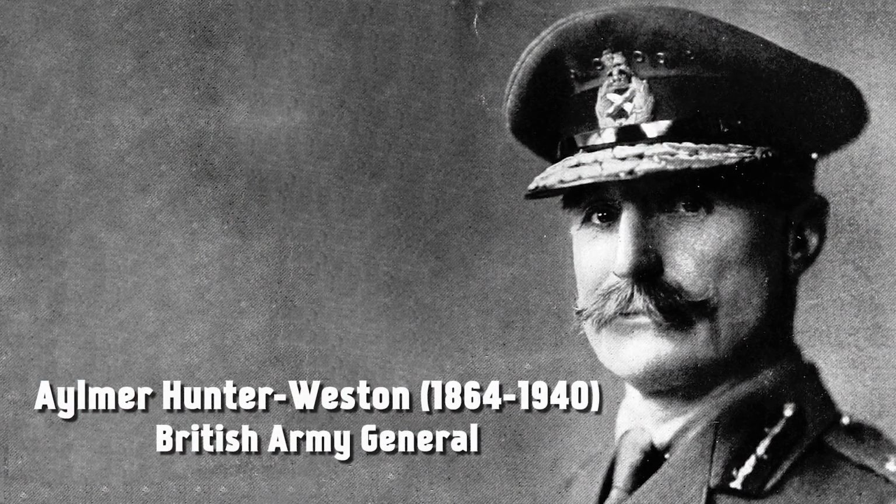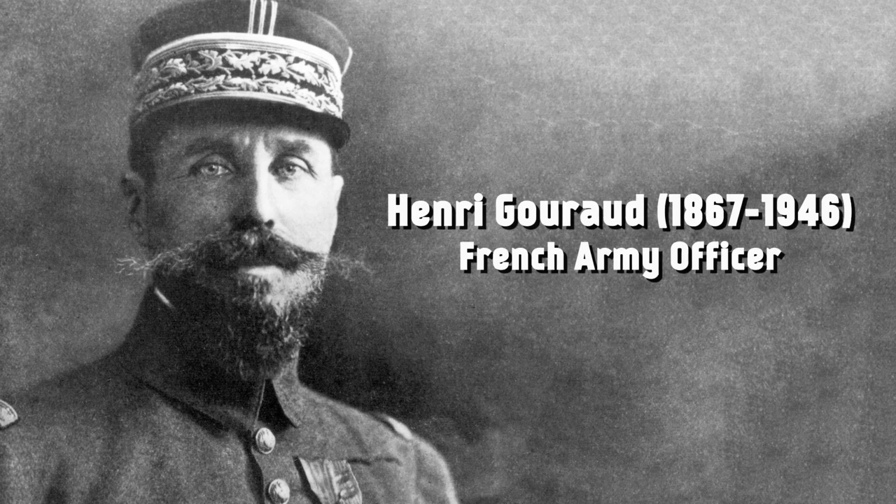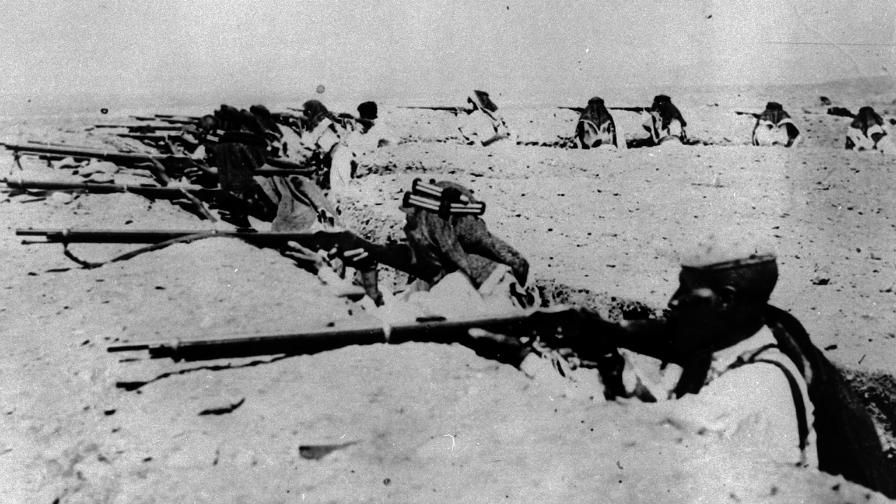British General Aylmer Hunter-Weston and his French counterpart Henri Gouraud at Gallipoli decided to stop making general advances and instead concentrate all artillery to support localized attacks, biting off a small chunk of the Turkish lines and then basically creating a wall of shells to help hold off the counterattacks. The French tried this out first.